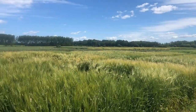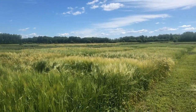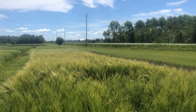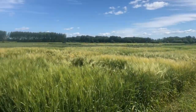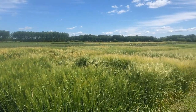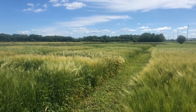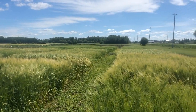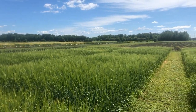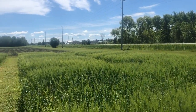There's some lodging. It could be the variety, but we've also had some heavy winds with heavy rains lately. I think this is its final year, and it's been a great project. A few extra counts and some extra soil sampling go along with this trial, but all in all, it's been a very worthwhile project.